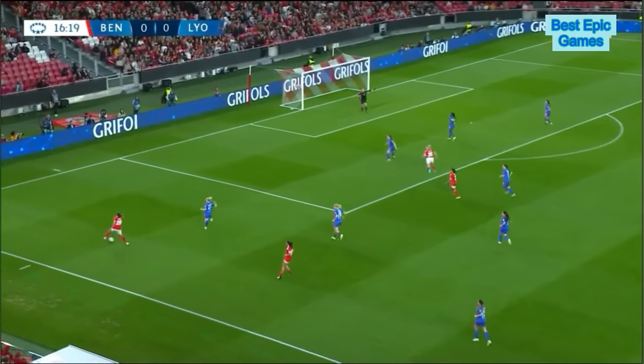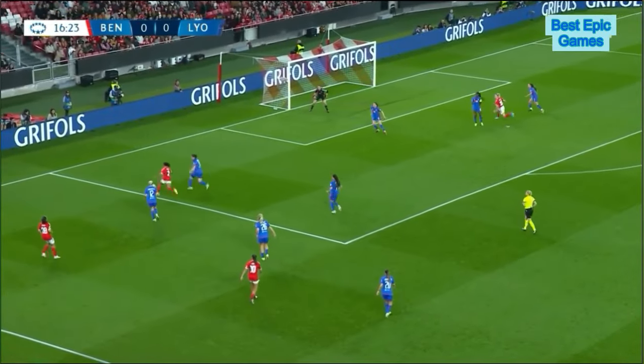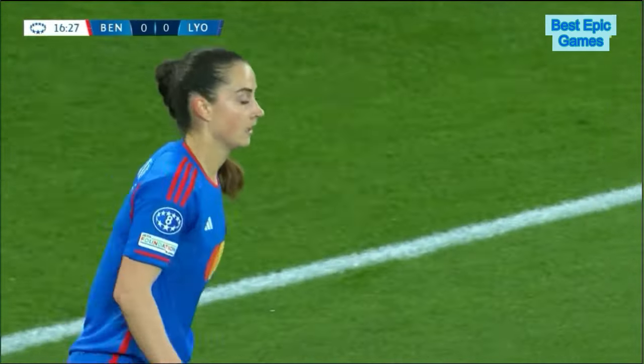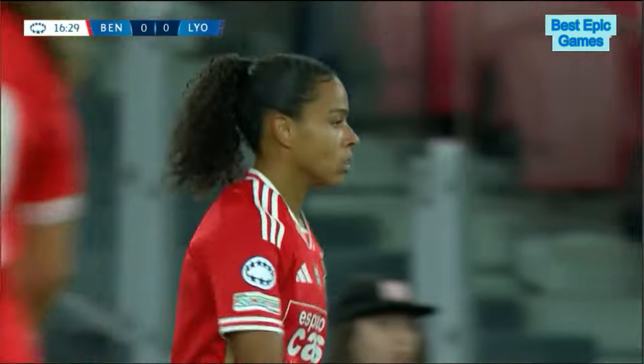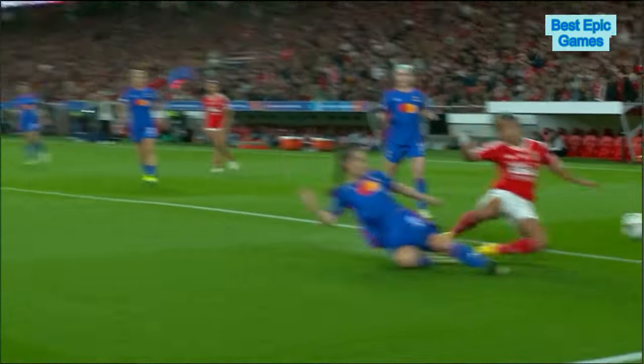Slap from Lyon as Falcon plays it in here for Alidou. And that did come off Sarah Dablitz, who slid in to perfection. Excellent block.